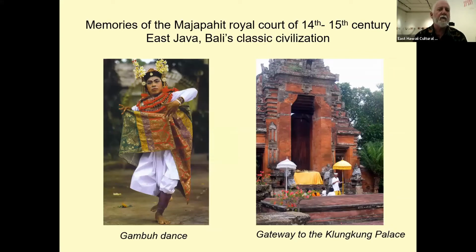Bali also preserves memories of the court life of medieval East Java, the Majapahit royal courts that got driven out of the island in the 15th century by Islam coming into Java. The architecture of Bali, these massive, great red brick gateways and temples, much of the performance preserves memories of the courts of Java.